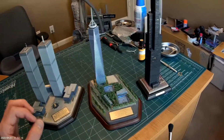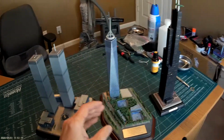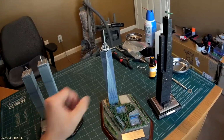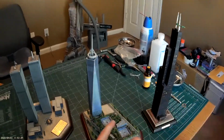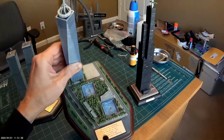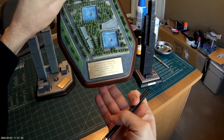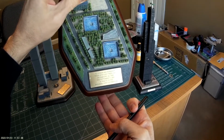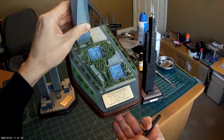And then, of course, the One World Trade Center, which is where you see how they memorialized where the spots were of the World Trade Center. So this one says to honor and remember those who lost their lives on February 26, 1993 and September 11, 2001, a tribute to the enduring spirit of freedom.